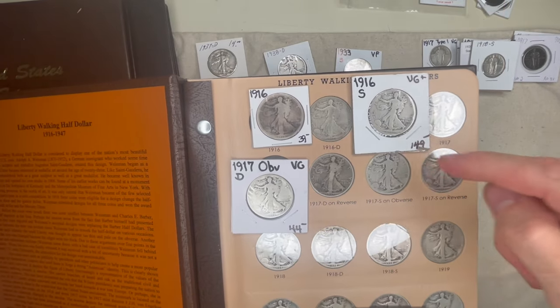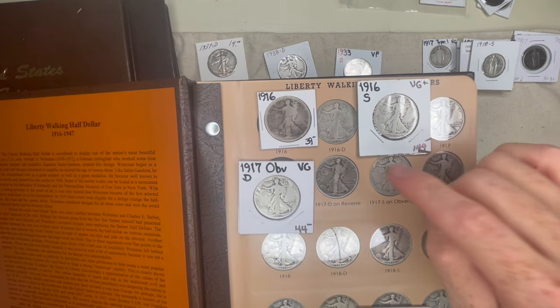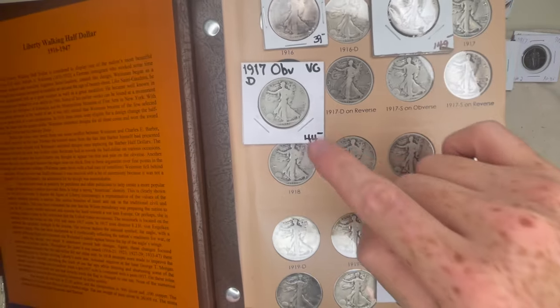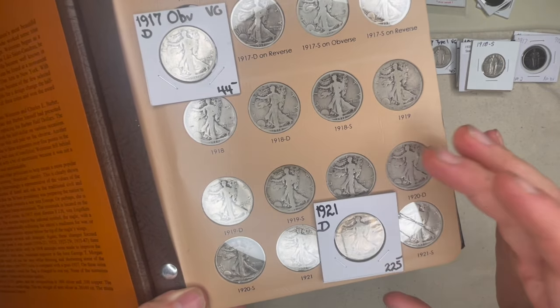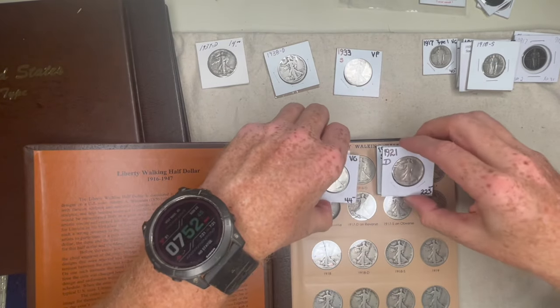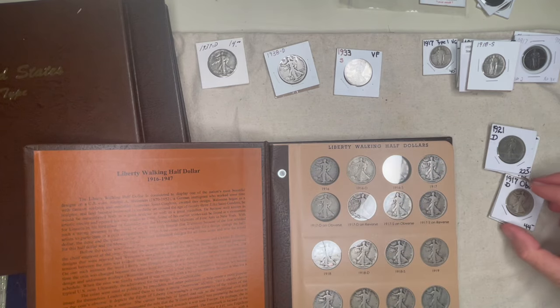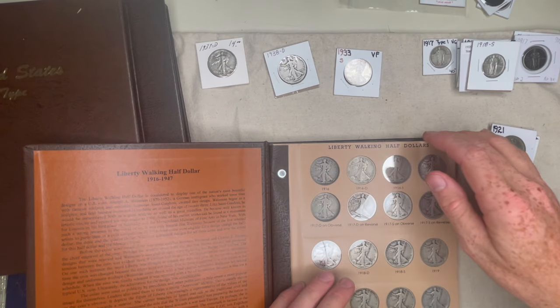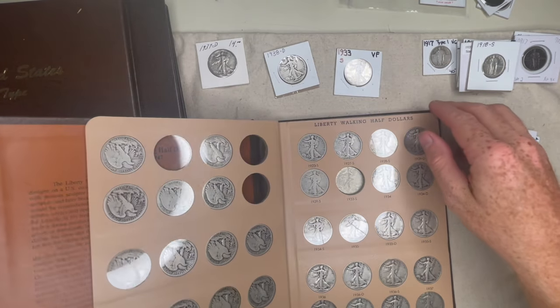So we got the 16, 16S, which is a better date. 16D is a hard date as well. 17, and then the notorious 21D. So that finished up that first page. But it's so much fun. I enjoy going to these coin shows, especially if I've got some albums that need filling.